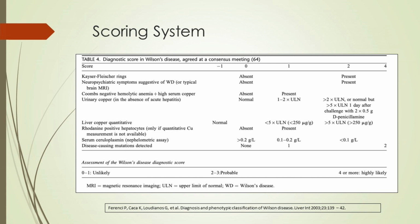So everybody has downloaded the calculator. All these are there on the calculators. So you all can download the calculator. You don't need to remember this. But this is how you do it. Wilson's is not a diagnosis confirmation at any time.